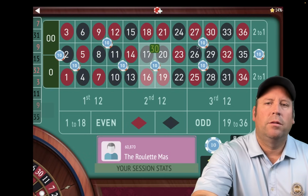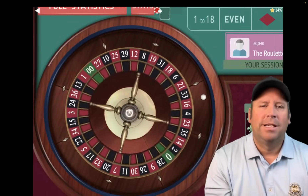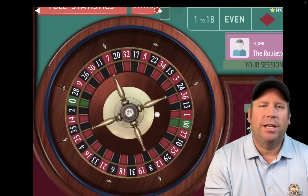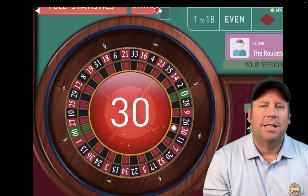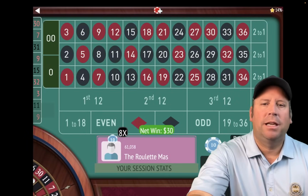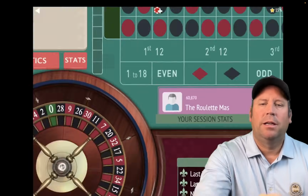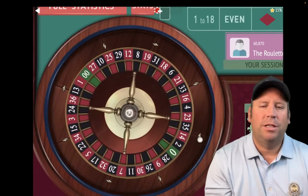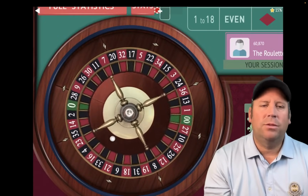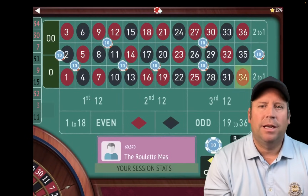Here we go. Okay, let's get some second column hits here. Then you really have a good chance of hitting a good one. That's a 30 red. Okay, that's a $30 win, so we'll just rebet and spin. And we need one of those jackpot numbers to hit here pretty soon. But the good thing is we have a $2,000 bankroll and patience to wait for something good to happen.